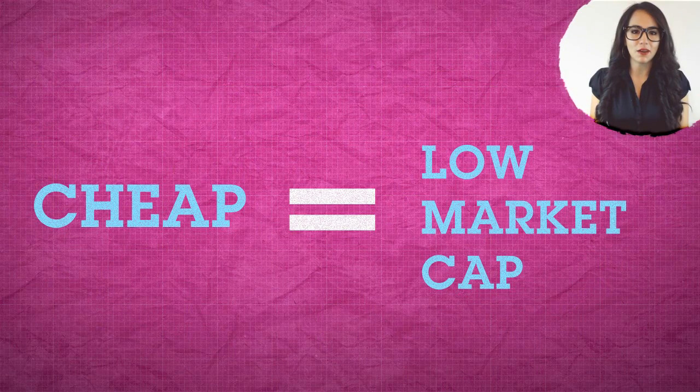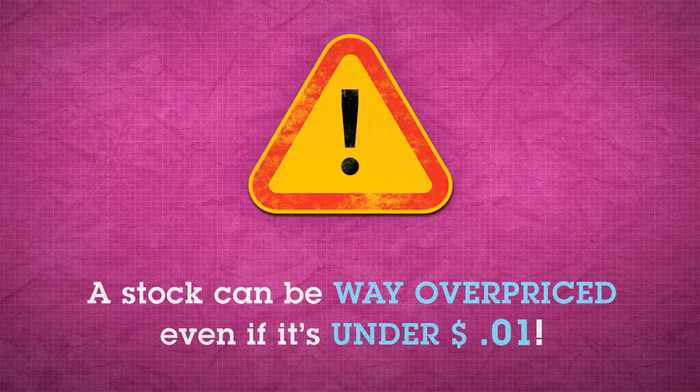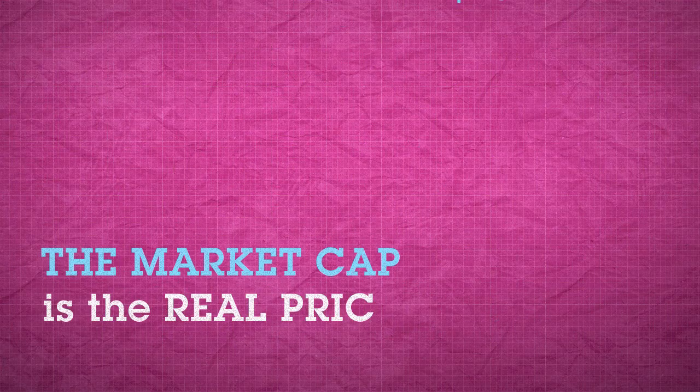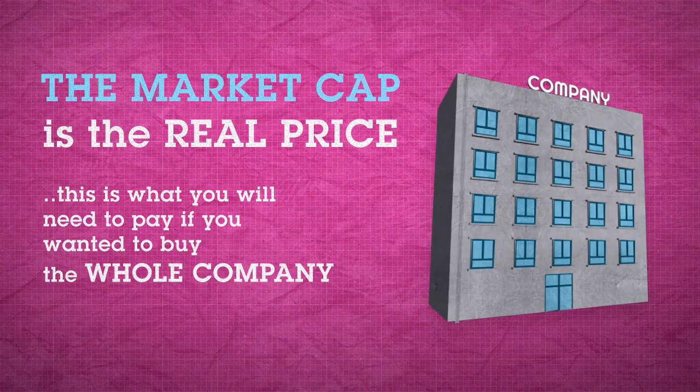What are you talking about? Do you mean to tell me that a stock can be expensive even if it's only selling for 2 cents? Yes, a stock can be way overpriced, even if it's under a penny. The market cap is the real price. This is what you would need to pay if you wanted to buy the whole company.